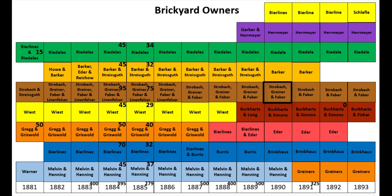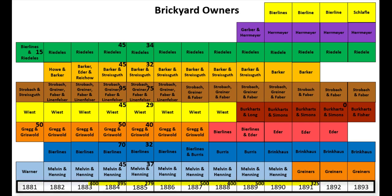However, after the 1890 season, the Greiners split off from Strobach and Faber. The numbers across the bottom represent the total number of men employed in the brickyards for those years. Take these numbers as estimates, though, as the actual counts varied throughout the season, and sometimes it seemed like the local newspaper stretched the truth a little.